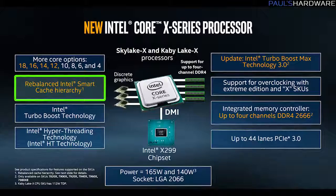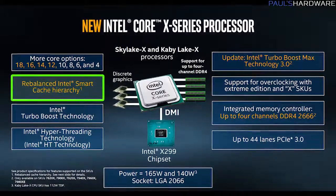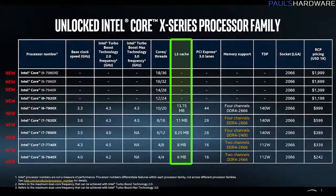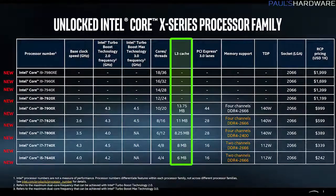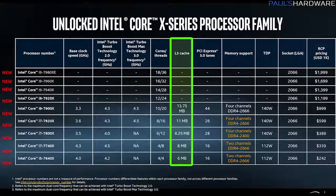Also in there, you see you have some support for an Intel i219 Ethernet. That's going to be up to the motherboard manufacturer whether or not they actually want to integrate that with the motherboard. And they've also noted a few times in this presentation the rebalanced Intel Smart Cache hierarchy. You might notice some of the L3 cache numbers here being a little different from the X99 counterparts. L3 cache sizes that are listed on the chart do seem to scale up, but there's no additional information about them, so we'll have to come back to you on that.